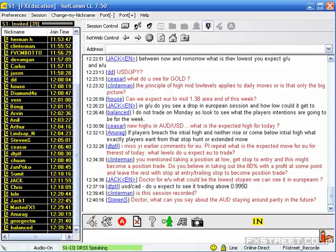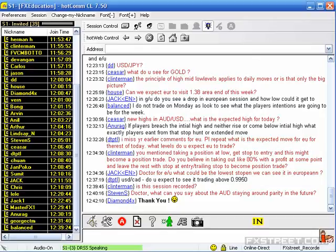Then, Jack, for EURUSD, what could be the lowest stop? We can see, as I told you, closer to the low, around 1.3578 or 1.3587. That could be the psychological level, above 1.3575. Or probably they may just hit the stops below the psychological level, 1.3575.